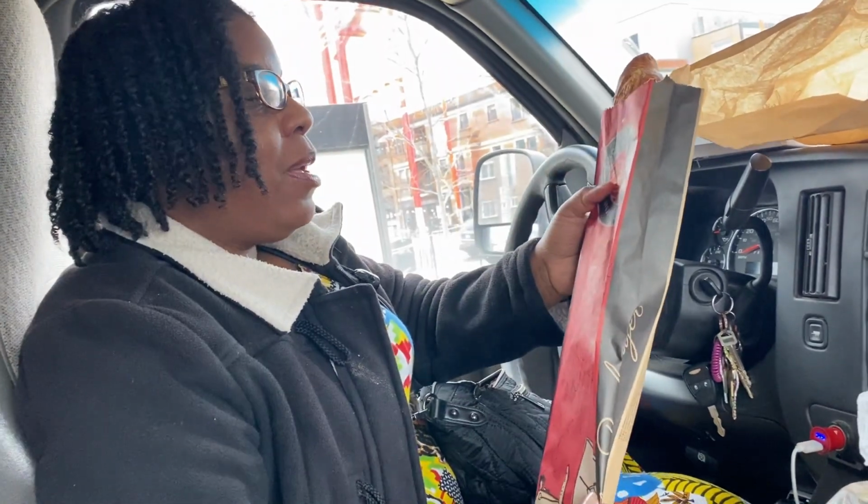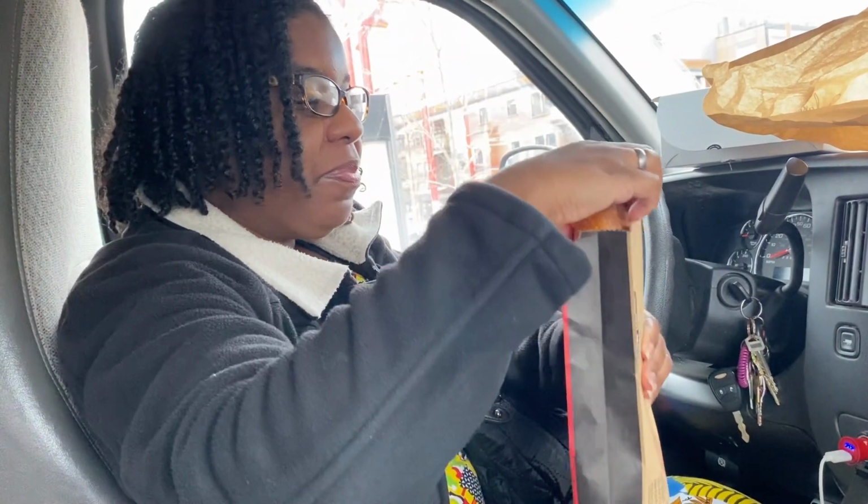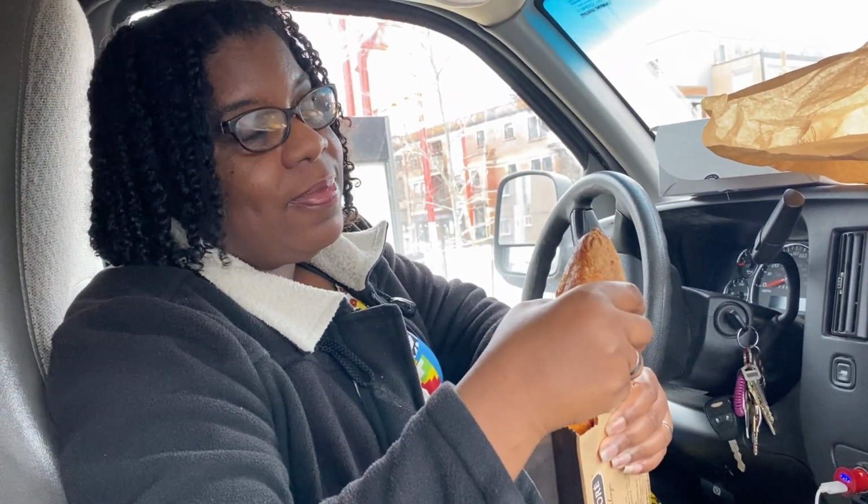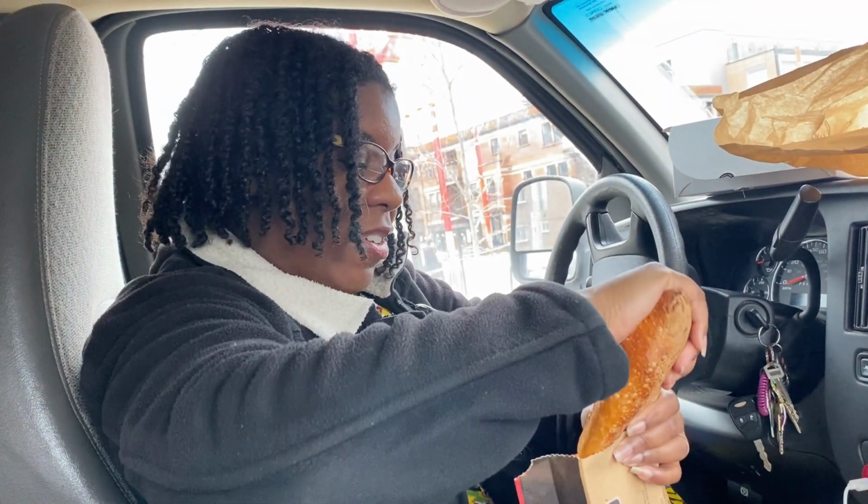All right, next stop. All right, so this is an authentic baguette from Au Pain d'Or, and I'll put the link to their site, but this is what a baguette should be. Hard and crispy on the outside, soft and chewy on the inside. I'm so excited. Reminding me of my time in Paris.